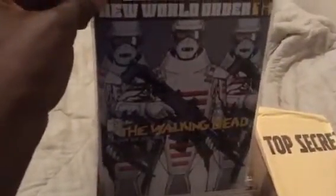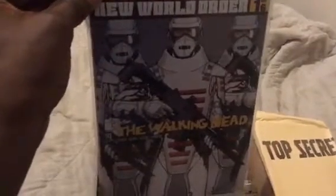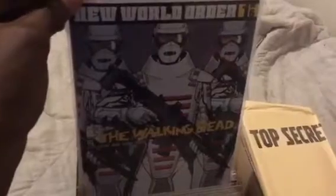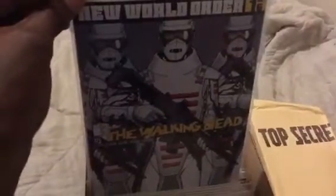Number 25. This is the first issue to have the logo in the middle, and this is also Charlie Adlard's first cover he's ever drawn. Issue 175, New World Order Part 1. This is also the 150th cover Charlie Adlard has drawn for the first print.